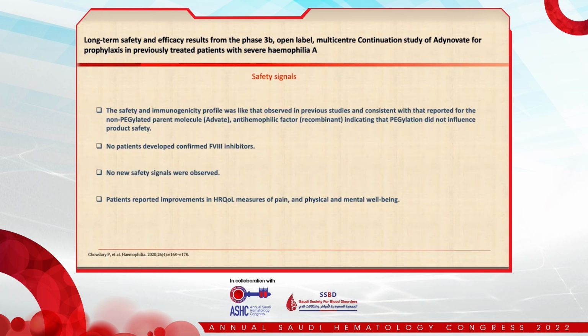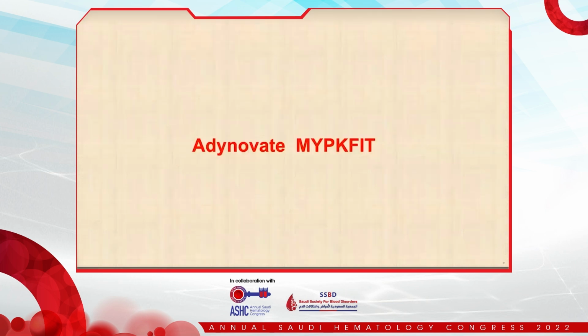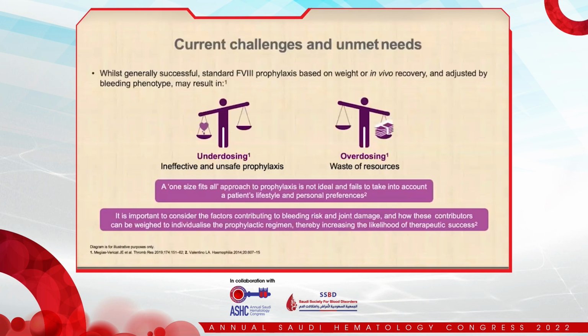Now we move to myPKFiT for Adynovate, an application to personalize hemophilia treatment. Regarding current unmet needs, prophylaxis with factor VIII with a one-size-fits-all approach is the standard of care, but patients suffer. This approach does not take into consideration the lifestyle of the patient and can lead to underdosing, with prophylaxis that may not prevent synovitis that leads to arthropathy, or to overdosing.